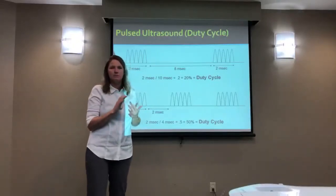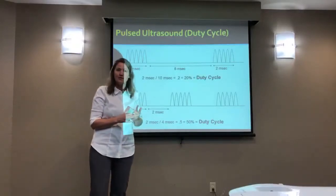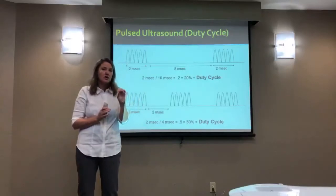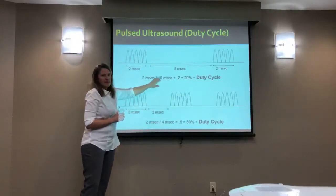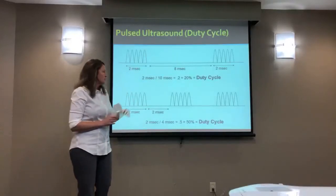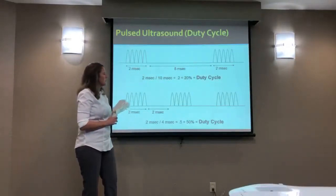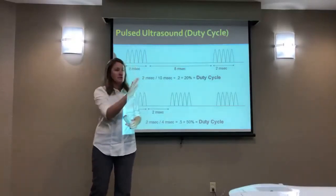Did our manufacturers put 20% available to us because of the research? Or was the research done at 20% because that's what's available? I'm not really sure, but regardless, on machines that offer set duty cycles, 20% is the most common one offered. So at a 20% duty cycle, it's only on 20% of the time and off 80% of the time. An example would be 2 milliseconds on, 8 milliseconds off, which is very typical. So during the 2 milliseconds, the physical vibration, the energy, is delivered.